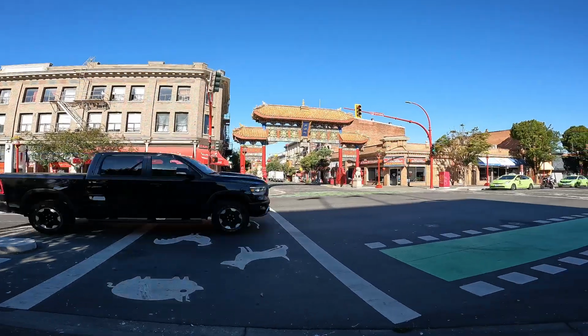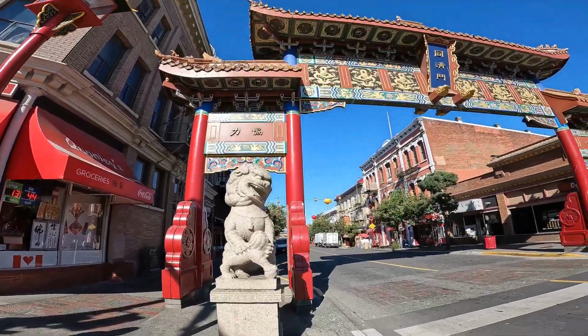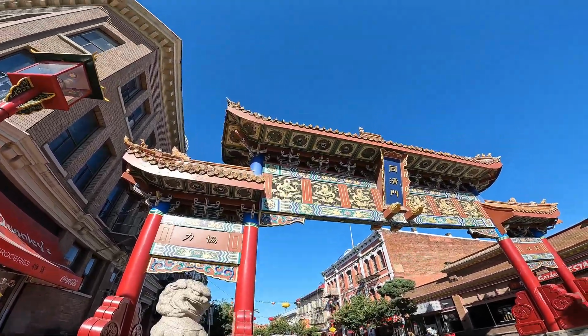Up the street from Government is also Chinatown, and their Chinatown here is quite lively. I actually like Victoria's Chinatown more than Government Street. Government Street is a little bit more touristy, and the shops aren't as diverse and eclectic. The Chinatown is very cool. Lots of different kinds of shops, clothes, retail, restaurants, cafes, that kind of stuff. So yeah, you can easily kill a whole day or 2 days here.